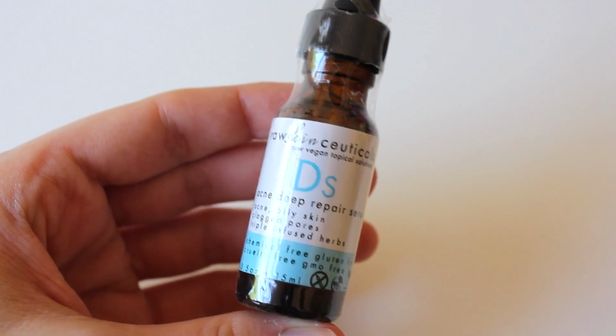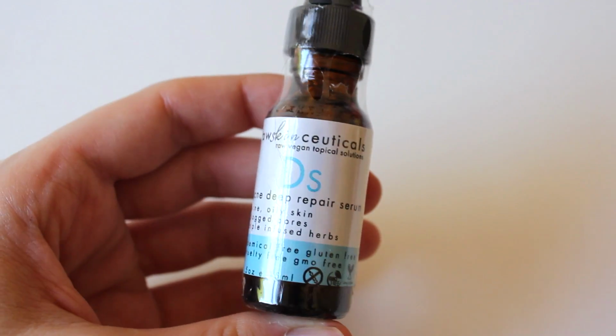This one is the Acne Deep Repair Serum. It's for acne, oily skin, clogged pores, and it's triple infused with herbs. So this is from their Acne Ceuticals line. It's their facial oil. This contains tamanu oil, neem seed oil, pumpkin seed oil, avocado, hemp, camellia, a proprietary herb blend of chickweed, some things I can't pronounce, burdock, sage, thyme, yellow dock, green tea, ginger root, vitamin E.